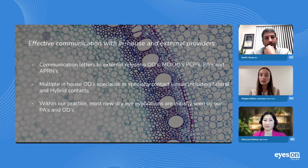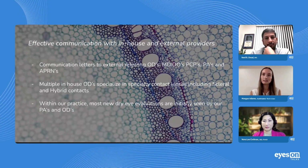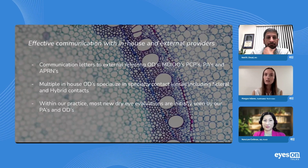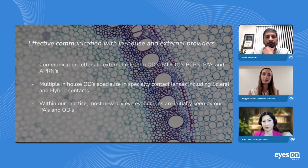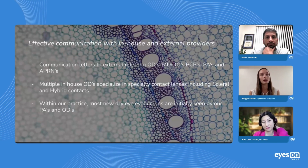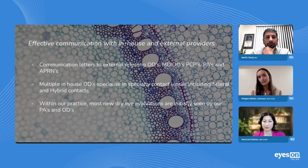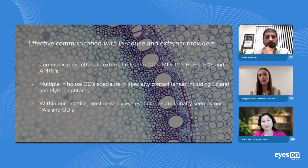We have multiple in-house optometrists that specialize in specialty contact lenses, including scleral and hybrid contacts. These specialty contacts are very effective for moderate to severe dry eye patients, as well as our post-cornea transplant or post-surgical patients. So we work really closely with them.